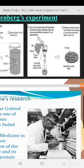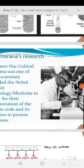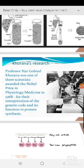The genetic code dictionary was completed and the previous result was confirmed through Har Gobind Khorana's synthesis of polyribonucleotides with specified repeating sequence. Need to remember, the next study of deciphering was done by Khorana, and the same group, Nirenberg and Khorana. What was the contribution of Dr. Khorana? He was able to synthesize a uniquely repeating polymer. In the first slide I showed you, 76% U and 24% G were taken, which gave a non-uniform polymer. Here he was able to synthesize a polyribonucleotide with specified repeating sequence.